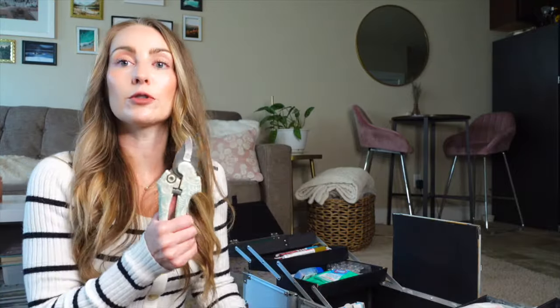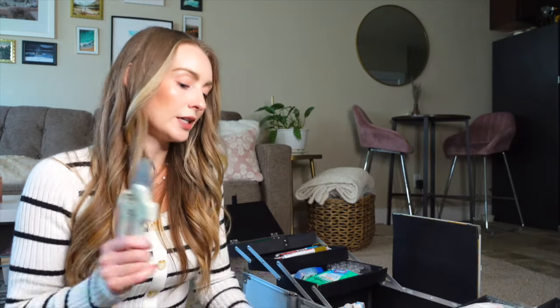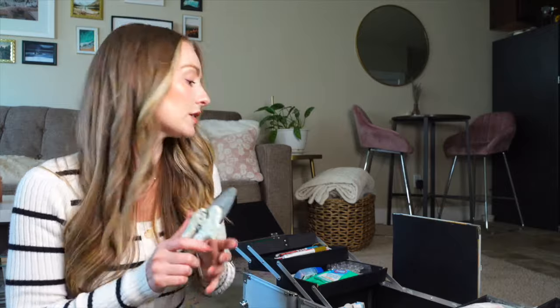Similarly, I always keep floral clippers in here as well. In addition to my regular scissors, sometimes there are stems that need to be trimmed or cut, or if I'm helping to assemble floral arrangements, just having some clippers is very handy.